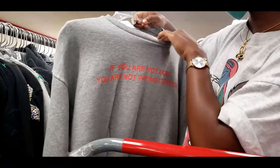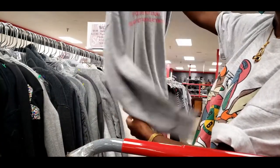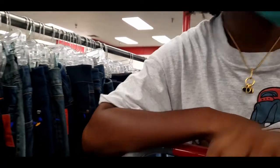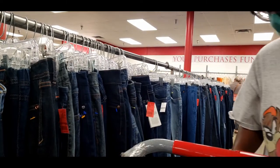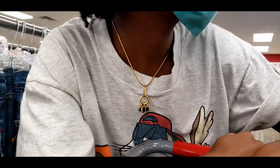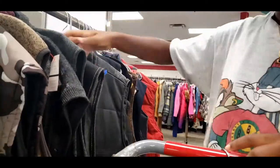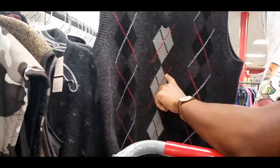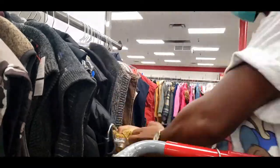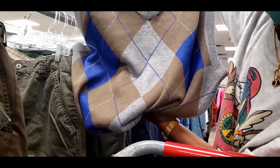This is like the motto for 2020. Yeah, I don't like that. There's so many jeans that I don't really need jeans, but I keep finding flare jeans, but I want bell bottoms, like vintage bell bottoms. I found Argyle and a sweater vest. It's kind of huge, but yeah.